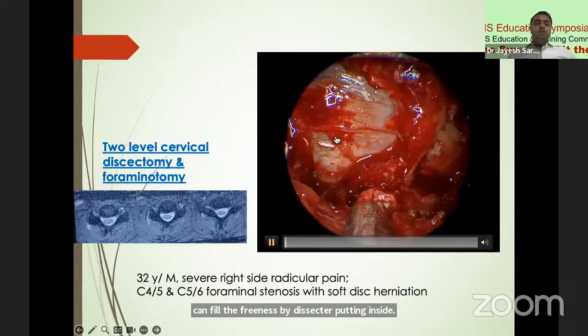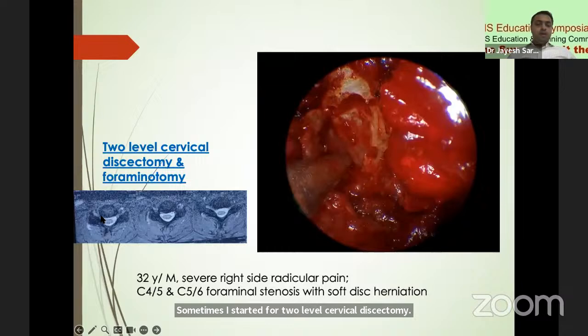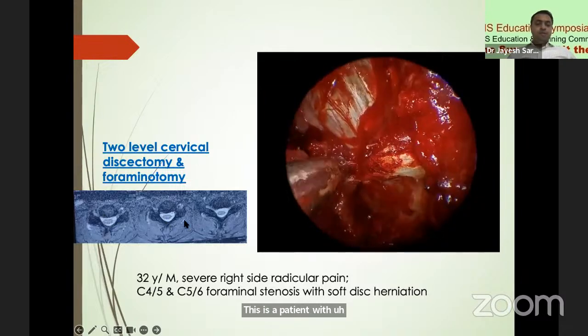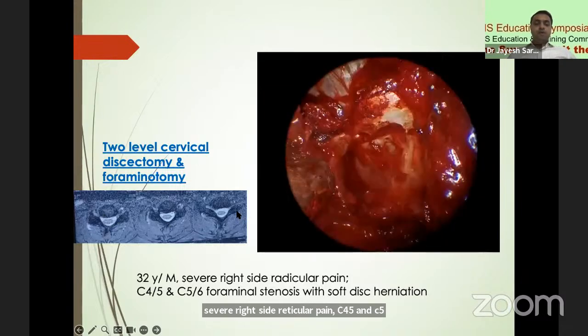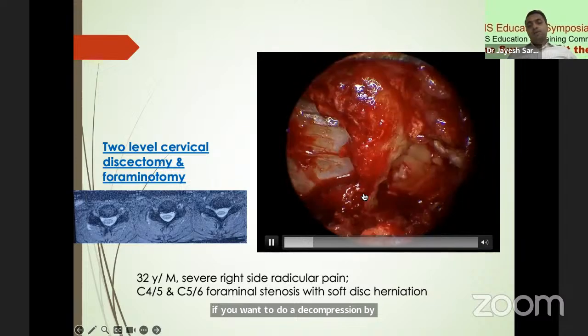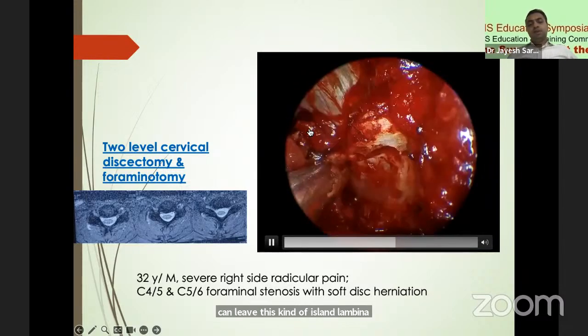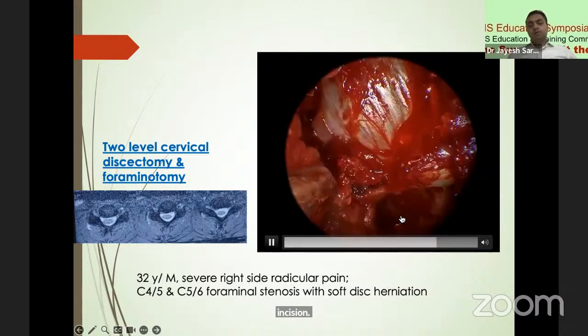Sometimes I do a 2-level cervical discectomy. This is a patient with severe right side radicular pain, with C4, 5 and C5, C6 foraminal stenosis. If you want to do the decompression, you can leave this kind of island of lamina, and you can decompress both levels through a single incision. And you can do a 2-level foraminotomy through a single incision.